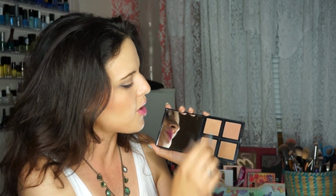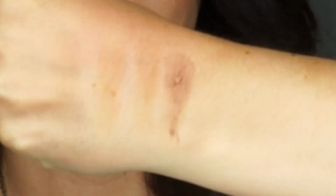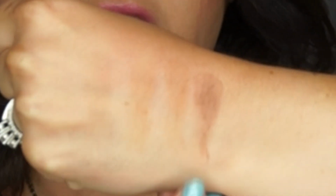This one has some good sparkle in it. This one is a satin, these two are mattes. But I'll show you some swatches of them. 1, 2, 3, 4. Just not impressive at all. I know I've got some old swatches. I was finding dupes for you guys for the eyeshadow palettes, so there's some weird swatches going on. But you can see this one here, that last one, is the only one that's really worth anything.